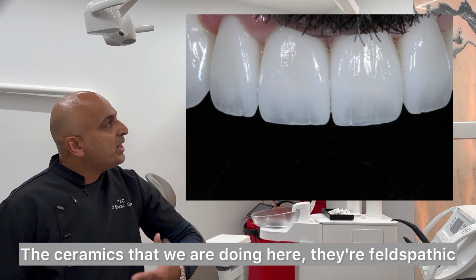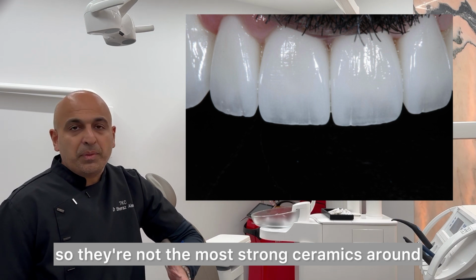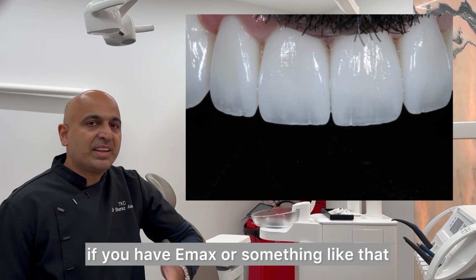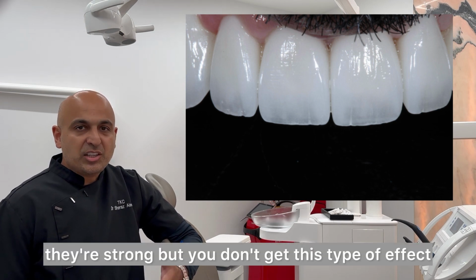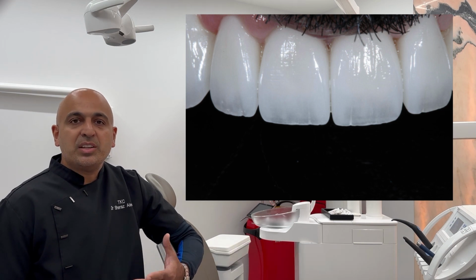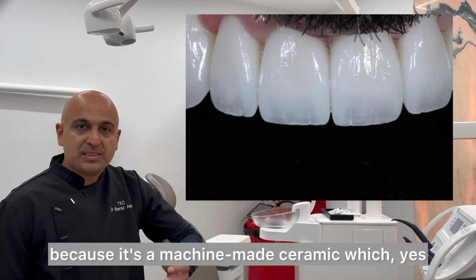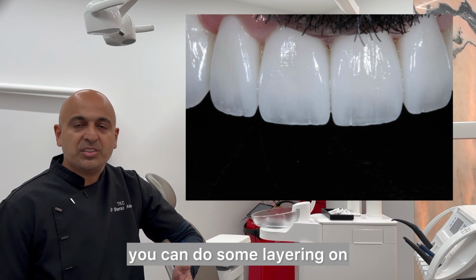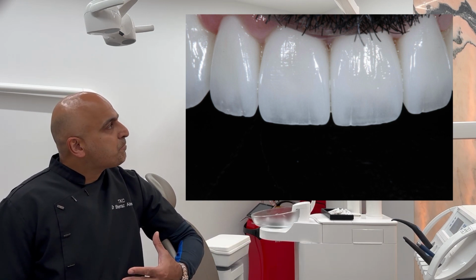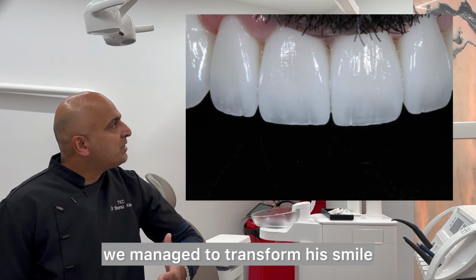The ceramics that we are doing here are feldspathic, so they're not the strongest ceramics around. If you have Emax or something like that, they're strong, but you don't get this type of effect. So we still try to stay away from doing Emax where possible, because it's a machine-made ceramic, which, yes, you can do some layering on, but it doesn't look like this. So we managed to transform his smile.